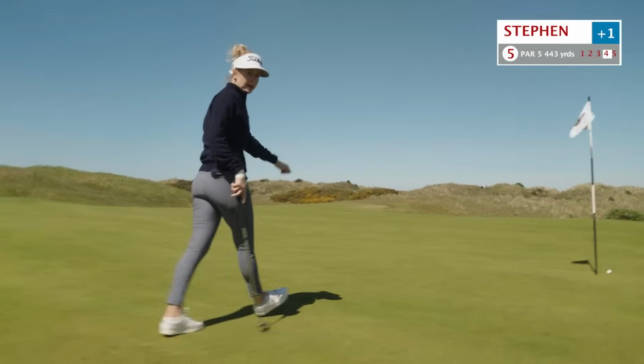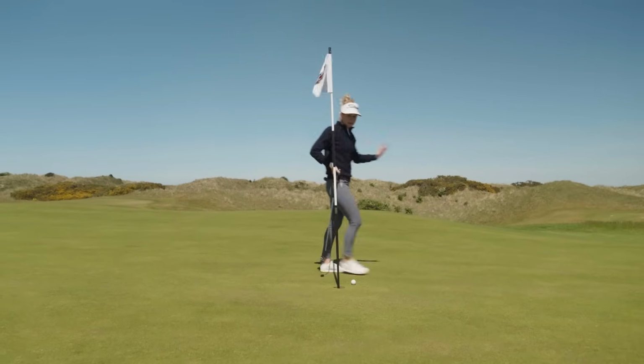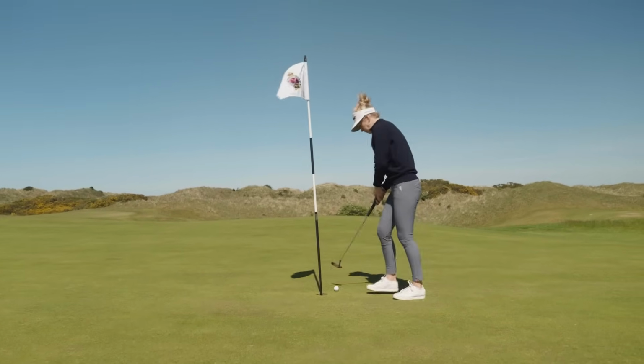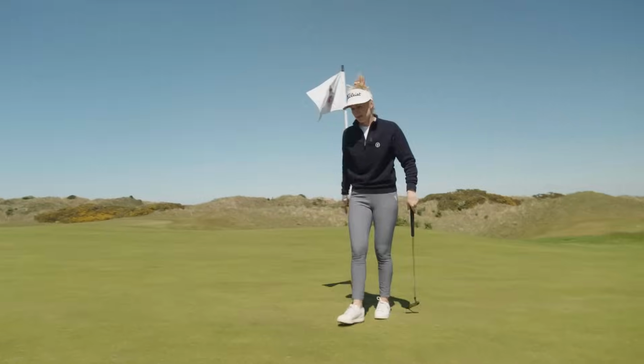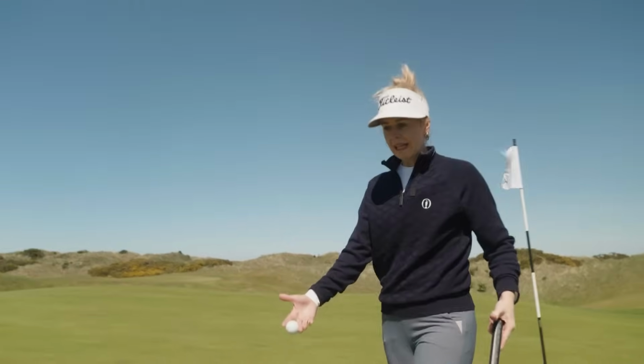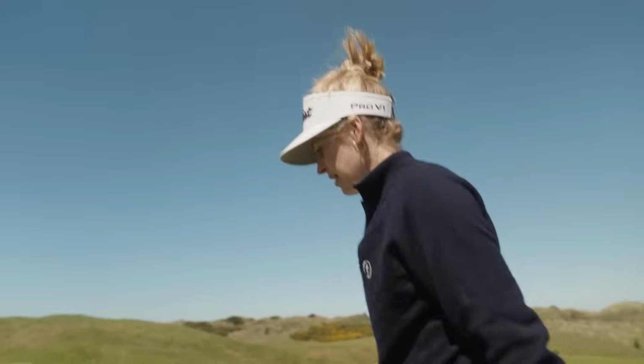It's amazing how quick they are, these greens. They don't look particularly quick, as links greens rarely do, because they have to keep them a little bit longer to handle the fierce winds rolling in off the sea. But they roll so quickly, they roll so beautifully, especially if you are downwind. It's a par at the par 5. On to the next.